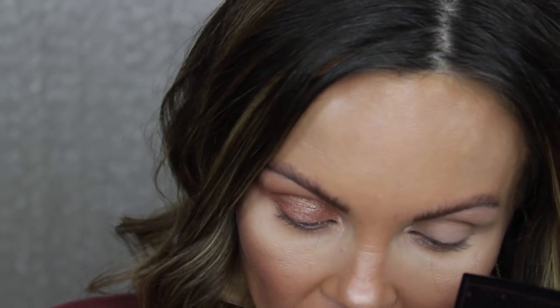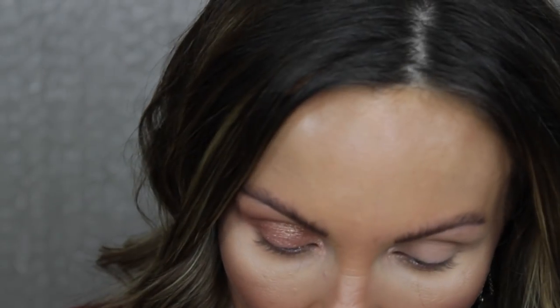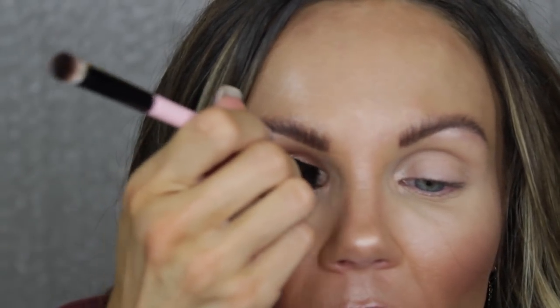I'm gonna go on the other side of the applicator, and I'm gonna go into that first shade that we put up here on the brow bone, and I'm gonna pop it right here in the inner corner, just to kind of blend that shade into that glittery look.